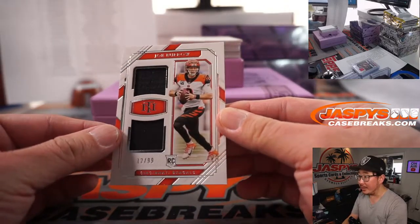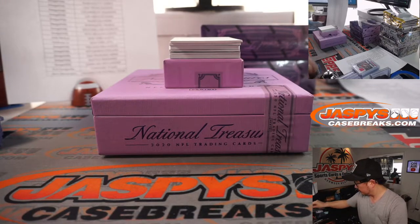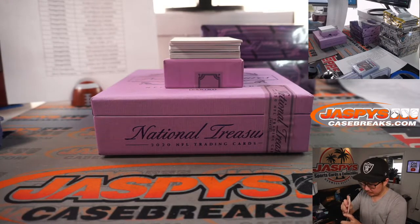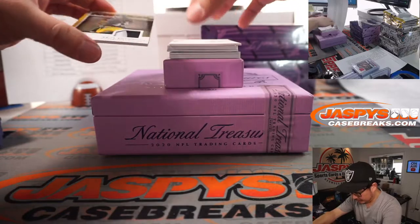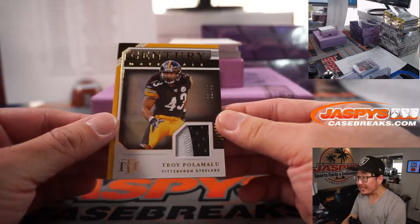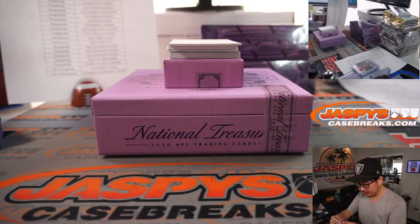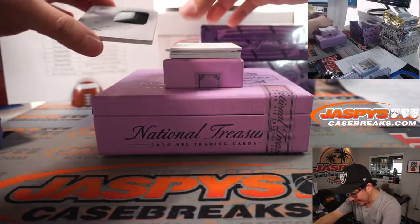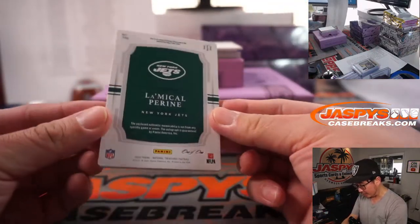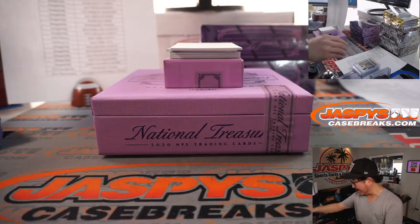There's Joe Burrow, dual relic, 12 out of 99 for Mark and the Bengals. Troy Polamalu, 22 out of 49, Century Materials. For the Steelers, Steelers 2 is going to be for Tom. The plate is a three-color patch and autograph, LaMichael Perine. Anthony Liu picked up the Jets straight up.